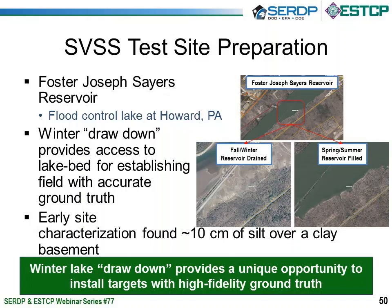In the winter, they draw the lake down for access, or so that it can serve its flood control purpose. What this gives us is, in the fall and winter, when the reservoir is drained, we can actually get out on the lake bed along this normally submerged road here and access these places. And we have our test site here, and we have another one that's kind of under this label here. So this is our shallow site and our deep site.